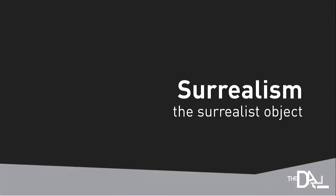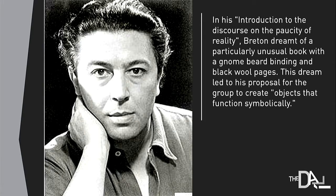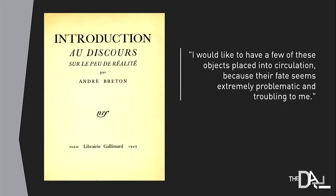But this leads us finally to surrealism and the surreal object. André Breton wrote very early on, as we mentioned, about this idea of the dream object, based on that book that had the gnome beard on the back, the Assyrian bearded gnome. He thought that these objects function symbolically, that there's a symbolic dimension that surrealism brings to their choice of objects. He goes on to say that he'd like to have these in circulation because their fate seems extremely problematic and troubling. And thus, by putting them into circulation as a regular manufactured object, perhaps they will start to pull aside the curtains of what we consider to be reality, suggesting more possibilities.